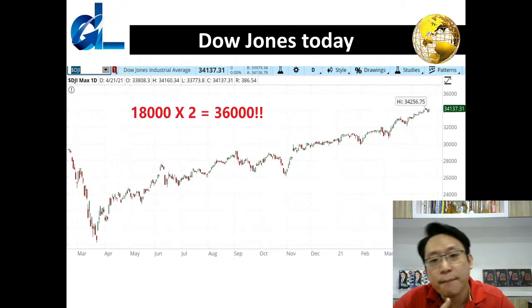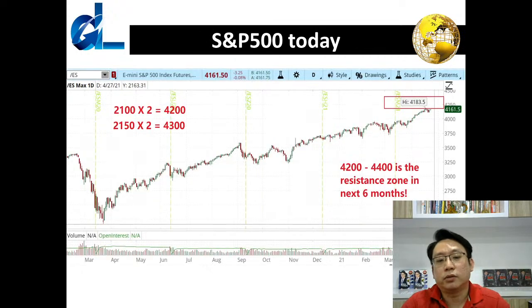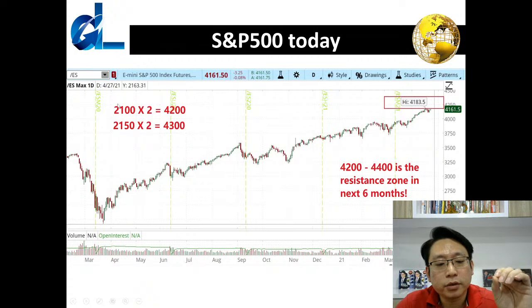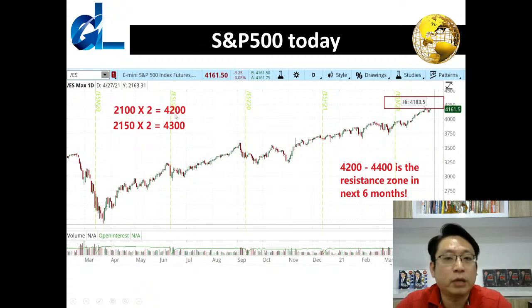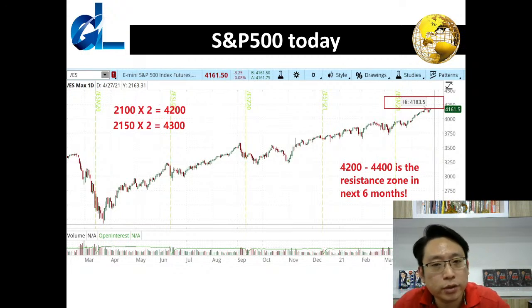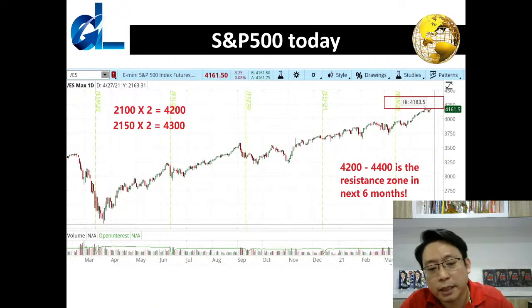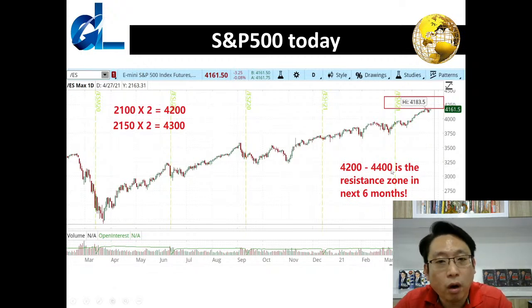Don't wait for the last day before you sell a share, okay? So if you round down 2,163, it will be 2001. If you round up, it will be 2002, right? So if you round down to 2001 and multiply by 2, it will be 4002. So for the S&P 500 in the next few months, anything above 4002 is a danger area to be in. It's time for you to do some profit taking, okay? But sometimes if you round to a so-called $50 figure, you'll have 2,150, multiplied by 2, you'll have 4,300. So somewhere around 4,003 to 4,004 is what I call the resistance zone in the next 6 months.